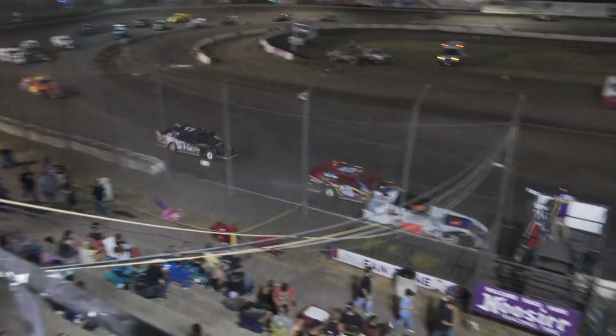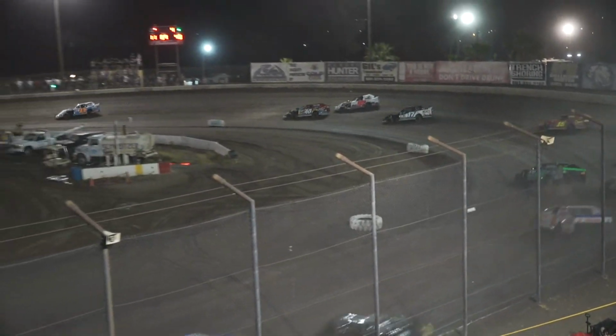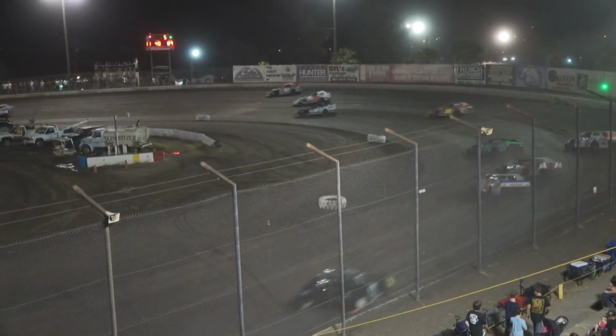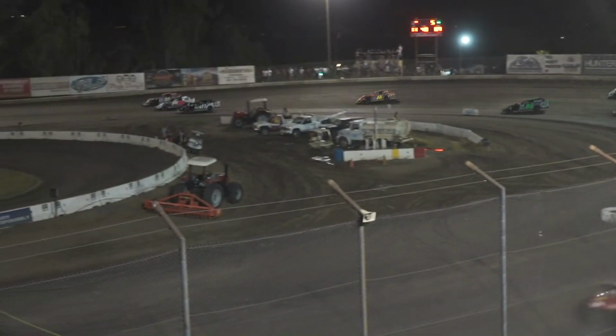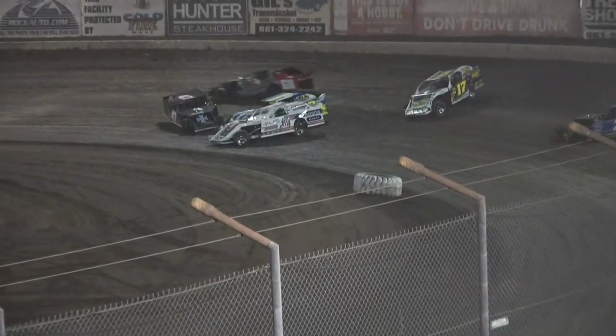Best battle on the track, that is the 04X and the 3 machine of Mandela and Potter in turn 1 and 2. Jason Bannister, he'll take a peek to the inside, but underneath him with the 151 of Tyler Bannister. Around goes the 47 and now collects the 13.